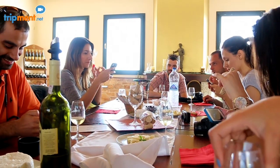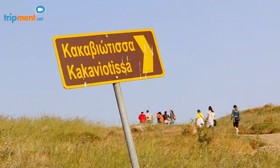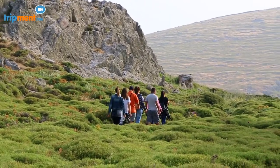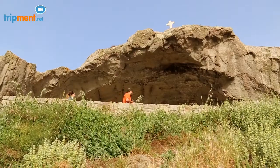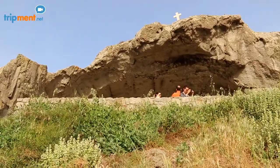After sampling wine and traditional food all day long, we decided to take a break and go for a walk in order to visit another site. We went to a church called Panagia Kakaviotissa, and it's one of the few churches in the world that has no ceiling. It took us about 40 minutes to get there, following a rather easy path. It was worth the while because apart from the nice route, you will find yourself surrounded by exceptionally impressive scenery.